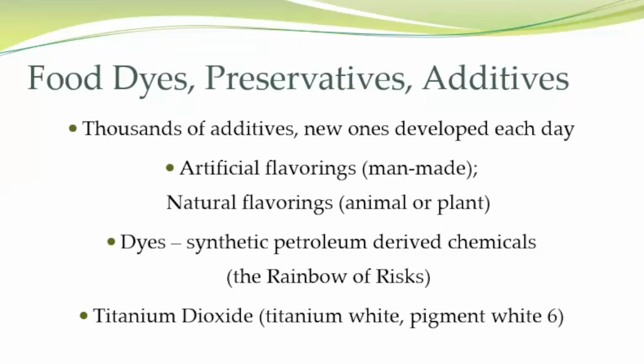So in the course, you'll learn more about the concerns about these chemical dyes, because that's what they are. They're chemicals. Oops, I forgot to mention the titanium dioxide. It's also known as titanium white or pigment white 6, which is another color additive that's used in salad dressings, chewing gum, candy and sweets, snacks, coffee creamers, breads, and other processed food. What that does is it gives the product a white appearance, or it boosts and brightens the other colors in the product.